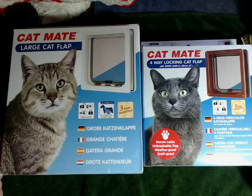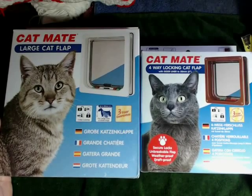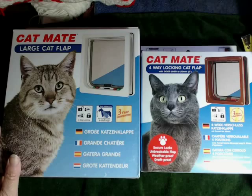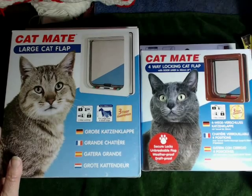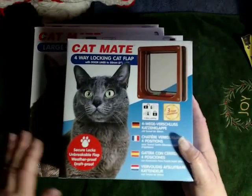Hi guys, this is Crafty Crystal, but today we're not doing crafts, we're doing a product review. Finally decided to get my cat a cat door, and I bought this one.